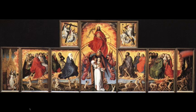Here we're looking at Roger van der Weyden's Last Judgment, which was painted from the late 1440s to the early 1450s. It's a very large painting, about 7 feet tall and over 18 feet wide. That is big. It's very big, and as we can see, it's a polyptych.